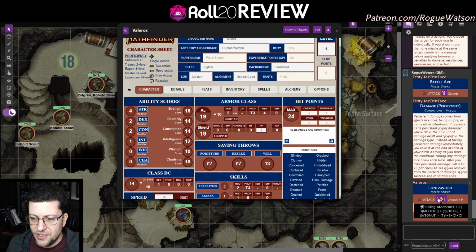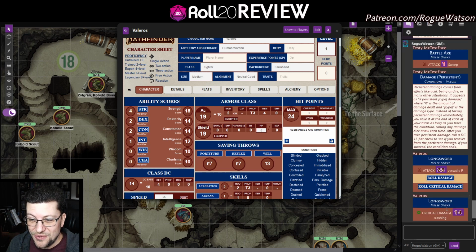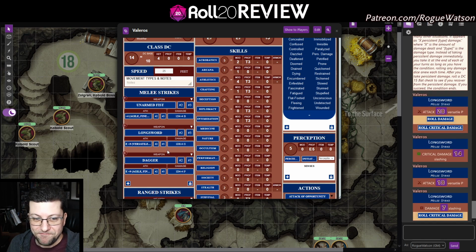So, for example, Valeros here, who almost got a critical hit, or maybe he did, because the way crits work in Pathfinder, if you get 10 above the AC, it's an auto crit. That's really good, too. It lets you literally kick ass against weaker creatures. So that probably is going to critically hit any creature, in which case I could roll the critical damage instead of the normal damage. And you just click on the little hyperlink button and it automatically rolls it, which is really awesome. If you want to do it without the damage, you can roll just the attack roll itself, and then roll damage separately by clicking the button.